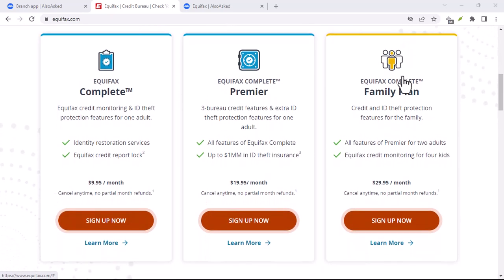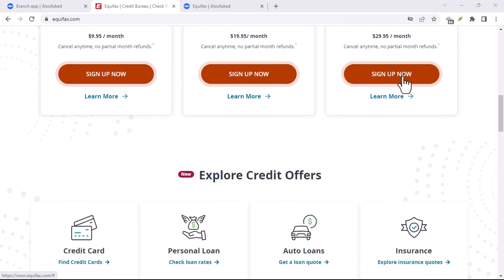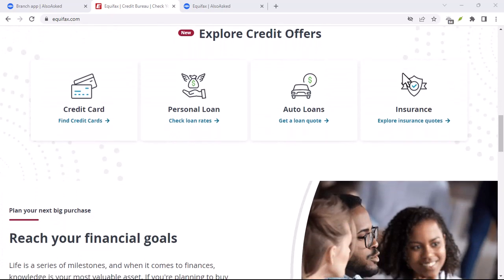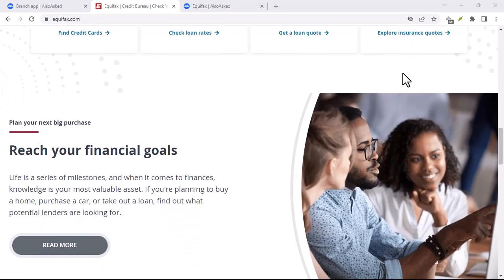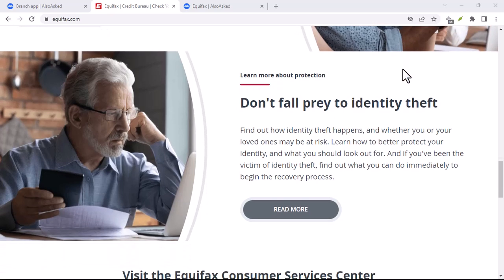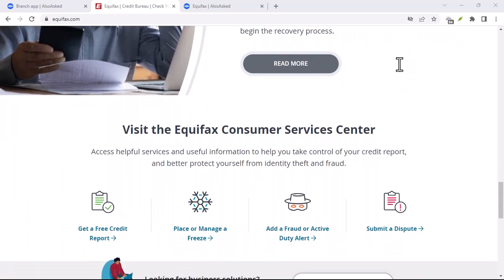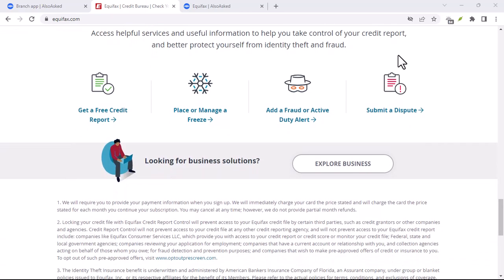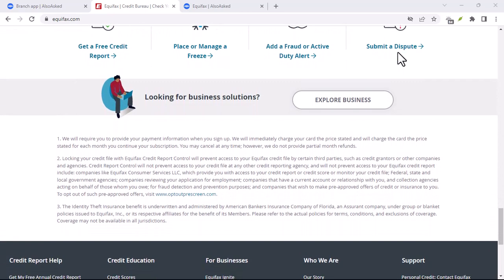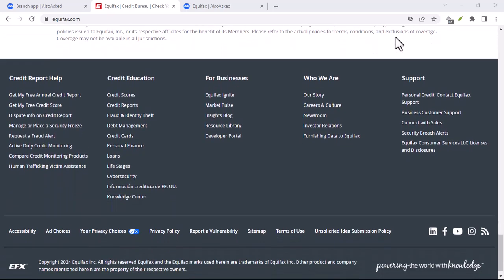Account history. This is the meat of the report. It details your credit accounts, including credit cards, loans, and mortgages. You'll see information like the credit limit, balance, and payment history for each account. This is where you want to pay close attention for any missed payments or errors. Public records. This section might include bankruptcies, judgments, or tax liens filed against you.